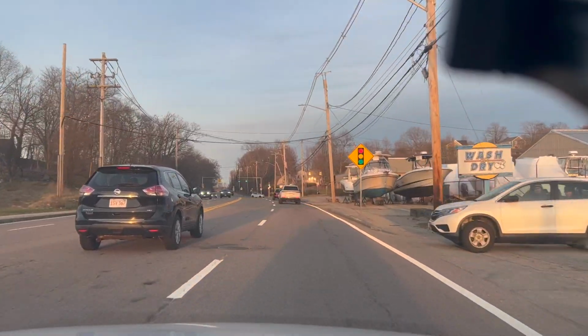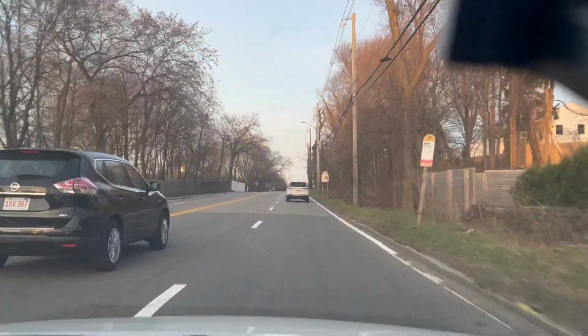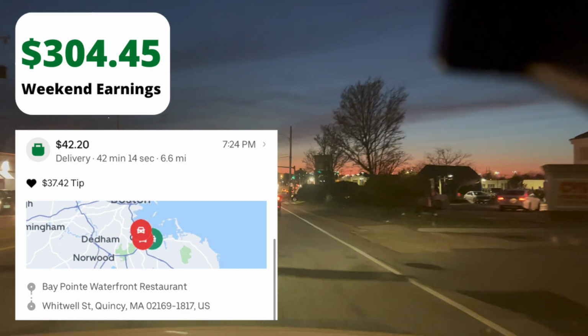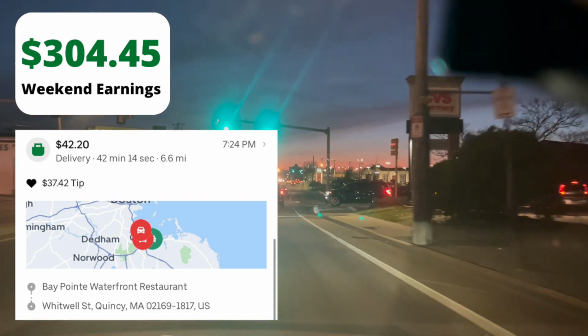We just got those 2 orders done in less than an hour. $30 for about 45 minutes. Solid. After that order, I took a 30-minute break to go eat some food, then came back strong with a huge dinner order. $20.78 for 8.9 miles. This order had a $37 tip, bringing it up to $42.20 in 42 minutes.